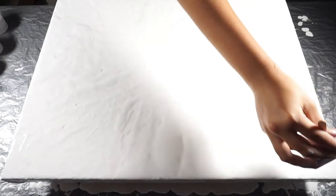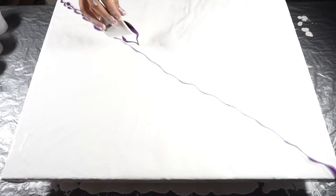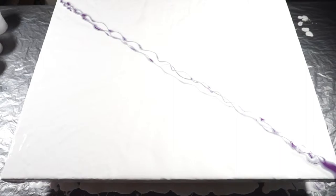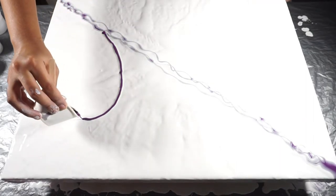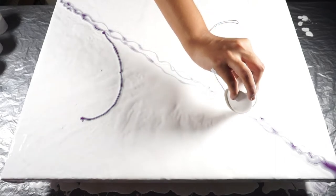Okay, now I want to pour the colors. Basically, what I've thought is one diagonal and two strokes here, one diagonal and two strokes here. So I'll just start. I've got paint all over me. I want to start with purple gray.